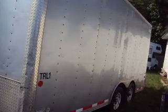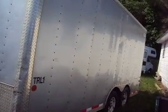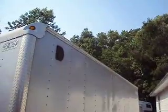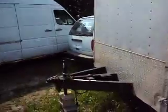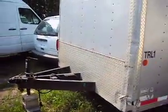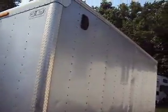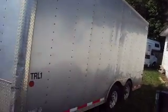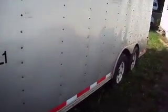Please don't bid on it or make an offer unless you're able to finish the transaction. You'll need $250 at the end of the auction, and then the balance is due within 7 days. Now, you don't have to pick it up for 30 days, but you'll need $250 at the end, and then the balance is due, like I said, within 7 days.